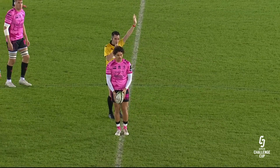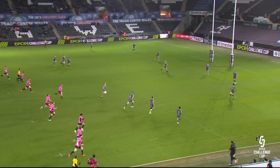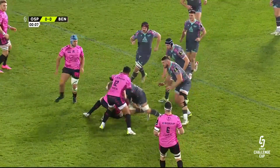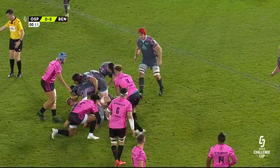That is now going to be put to one side as they get their Challenge Cup campaigns underway for this season. I'm Simon Ward, delighted to be joined by Shane Williams and Tom Shanklin alongside me for this one.